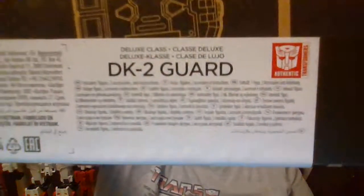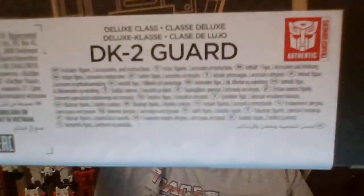But I added to my Transformers collection the Transformers Legacy Generation Selects DK-2 Guard. So I'm going to open this up soon and do a video review on it. I looked back and realized I hadn't actually shown off officially that I'd added that figure to my Transformers collection.